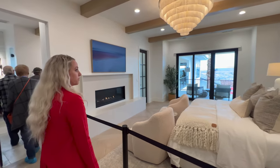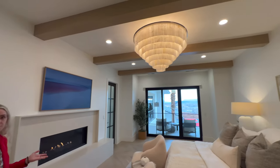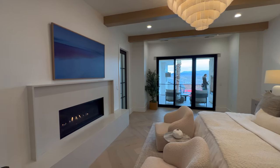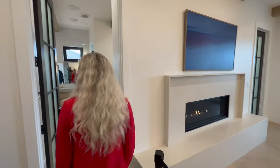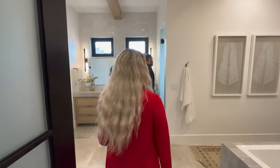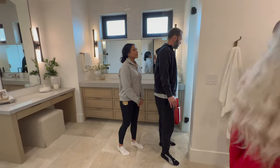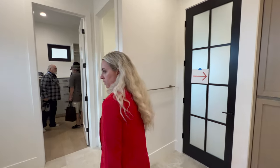That light fixture is beautiful. And from the primary bedroom, you get views of the entire city. That is sweet. A fireplace, too. It has its own private deck. Okay. This goes into the bedroom as well.